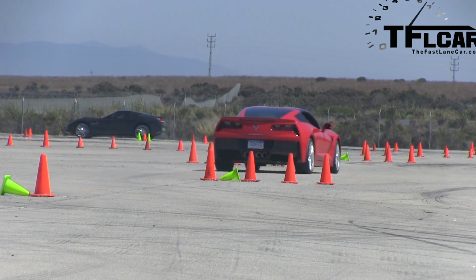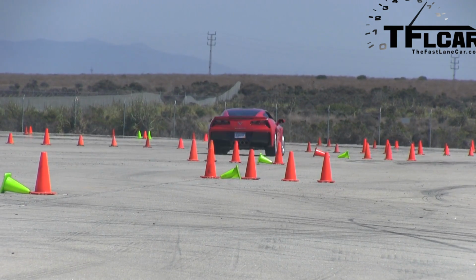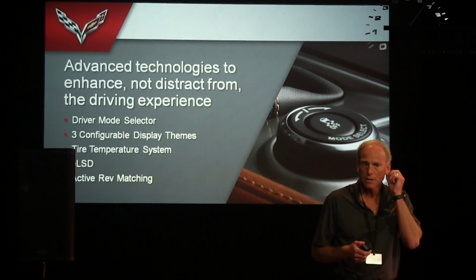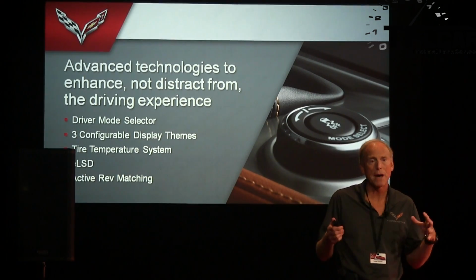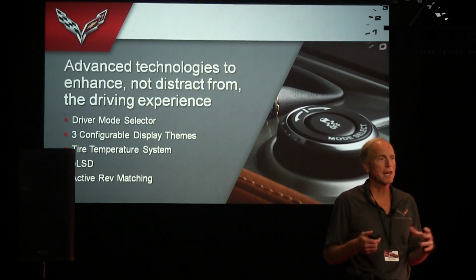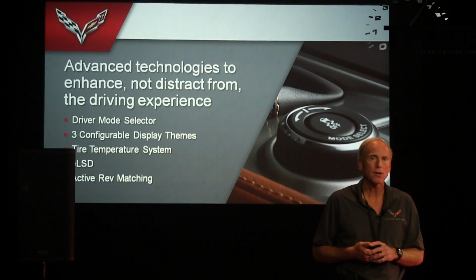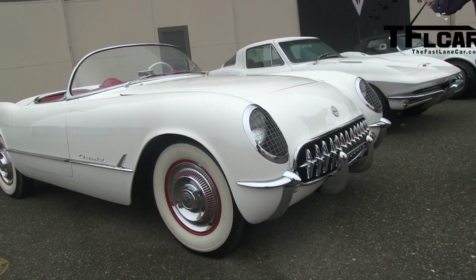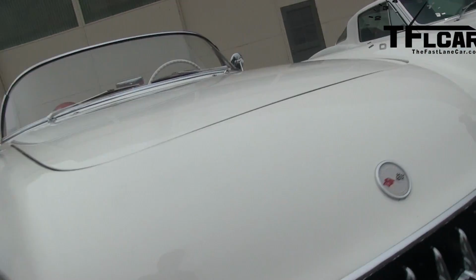than some other manufacturers. We focused on the basic driving experience. Didn't want to forget that. Many cars these days, new cars are becoming more and more homogenized. They seem much the same. We wanted to keep that Corvette character, but smooth it out in a lot of ways and just do everything focused on that driving experience.